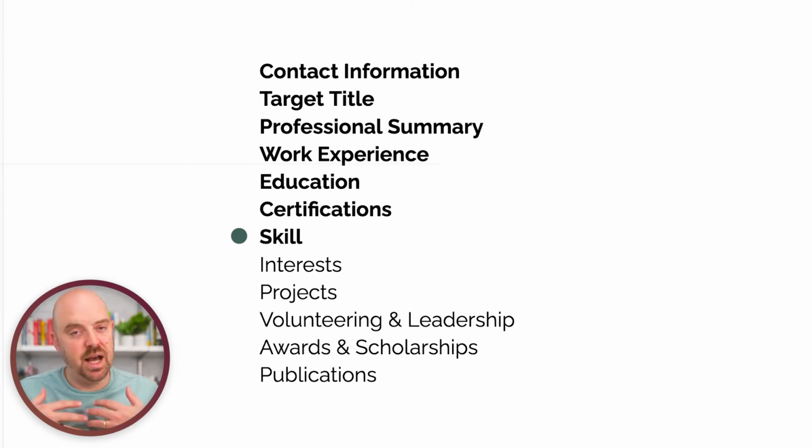One, it just gives me a high level view of everything I know. I'm not a fan of how well I know it. That's entirely subjective. I might think I'm a 3 out of 5, but compared to most people, I'm actually a 5 out of 5. So I don't generally recommend putting your level of experience with a skill or proficiency, just as many you can get on there that are relevant to the job. Don't just load it up with skills just to have a big section of skills. But I think skills are great.